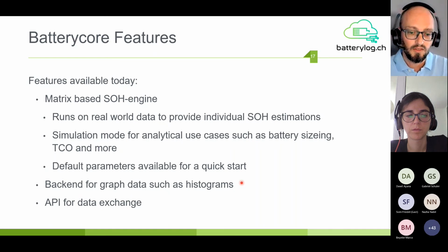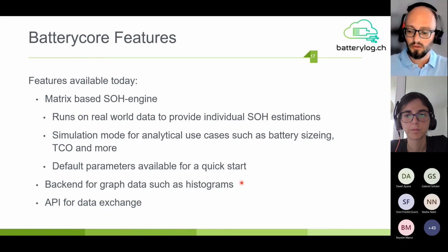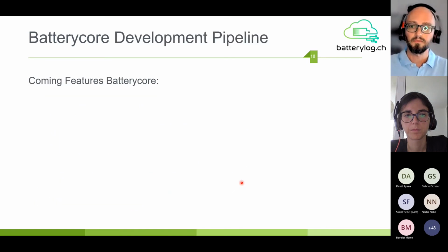And what we have is a standard for typical graph data, where the data is prepared and available in a quick way. So if you build a dashboard, we deliver you the data very quickly for all these default graphs. And we have APIs for data exchange. We can exchange the data with this custom dashboard, or we can exchange it also with your own. Maybe you have a customer relation tool or whatever where you want to have this data, and you can get all this there as well.